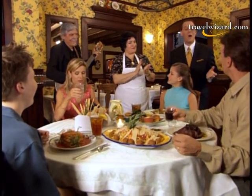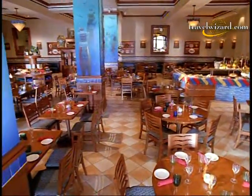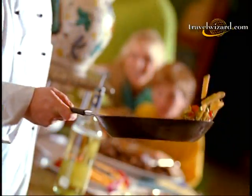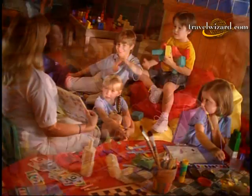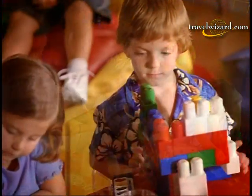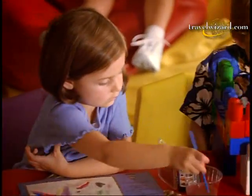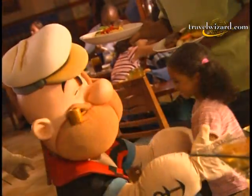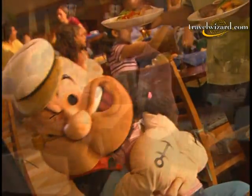one unforgettable meal. Open for breakfast, lunch, and dinner, Trattoria del Porto is friendly and casual with a diverse menu of regional Italian offerings. There's a special children's area with an activities table and a big screen television with videos. And on select nights, you can dine with your favorite characters from Universal's theme parks.